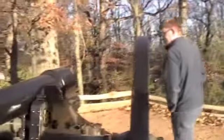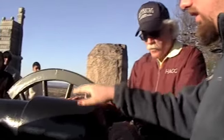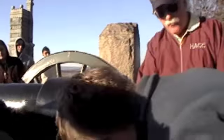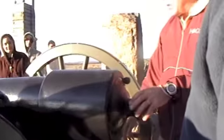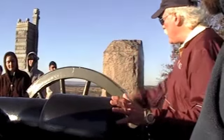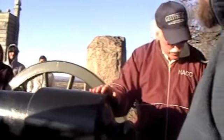Yes, Tom? How do you aim these things? Well, you look down the barrel. Come here, I'll show you. See right here? They'd have a sight that comes across, if they took them out, and then you just look down the barrel just like you'd aim a shoulder weapon. Can you adjust? Yeah, you can adjust it here with the elevator screw. The elevator screw makes it go up and down. If you want to move it left and right, you pick the thing up and move it. And you see right here, they got handles.